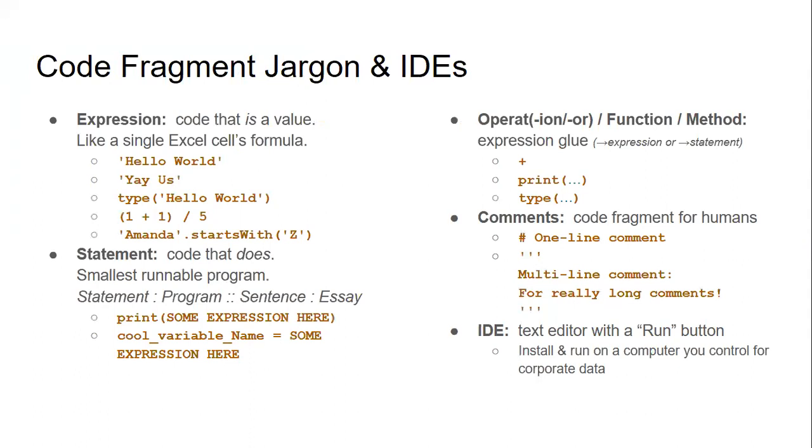A statement is something that does something. It saves a copy of your expression into a really cool nickname, which programmers call a variable, for later reference, or it puts it on the screen. That's your print command. So that's what a statement is. And a single statement is a program. That's why I said you guys have all written your first program.